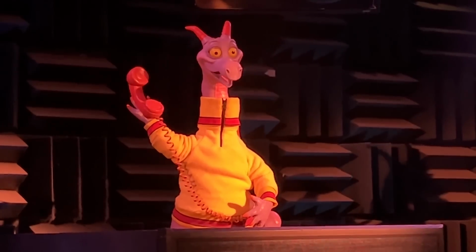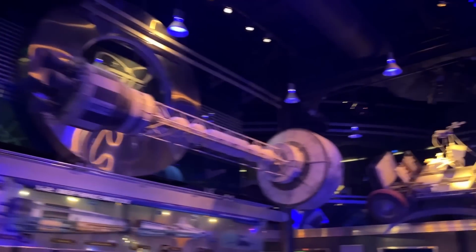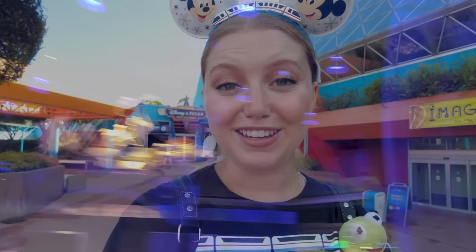All lightning lanes are not created equal. And so, for example, this was a 5-minute wait and I used a lightning lane for it. That's not necessary. But again, I don't think Genie Plus is necessary in EPCOT in the way that it is at Magic Kingdom or even Hollywood Studios.